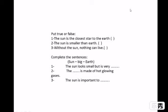The sun is the closest star to the earth. True or false? The sun is the closest star to the earth. No. No? We see the sun, Malak, in the day sky, bright or dark? Bright. Why do we see the sun bright?